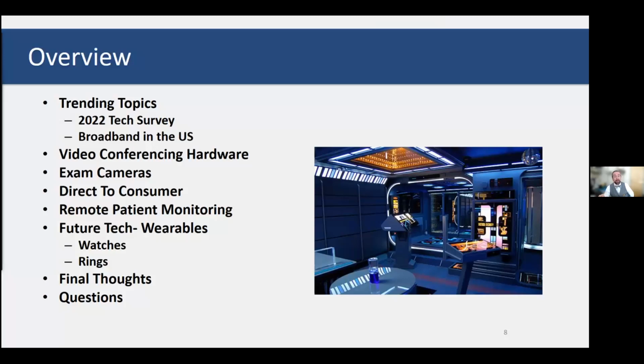We'll talk about trends in the platforms used to provide telemedicine care, and provide a live demonstration of some video and audio solutions. We'll talk about exam cam peripherals and how they work and provide some demonstrations. We'll also walk through some direct-to-consumer telemedicine platforms and explain how those work. We have some remote patient monitoring platforms that we're also going to go over and talk about general trends in that entire technology space. We have a quick summary animation that we'll go through if we have time to show how remote patient monitoring technology is used.